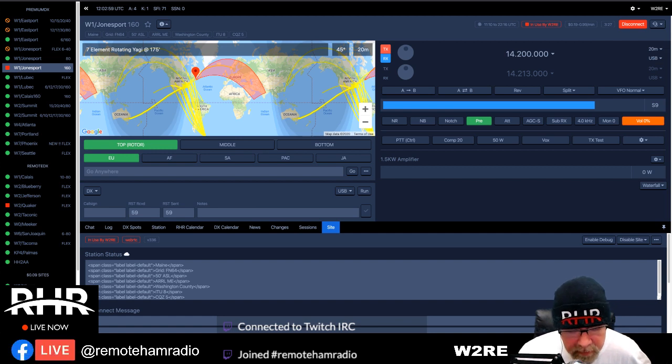And we're going to get on 20 meters here this morning. Seems to be the trend. Can't wait for 10 and 15 meters to start opening up. That's when the fun really begins, when those bands are active. So we're going to start off with 20 meters today.